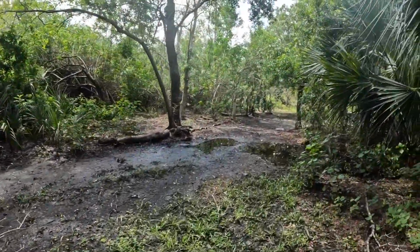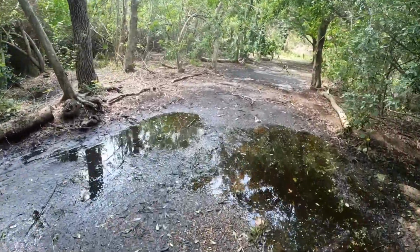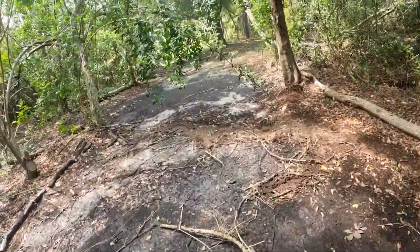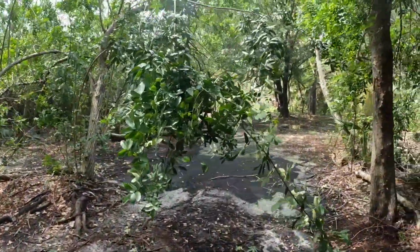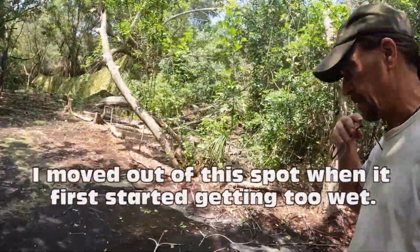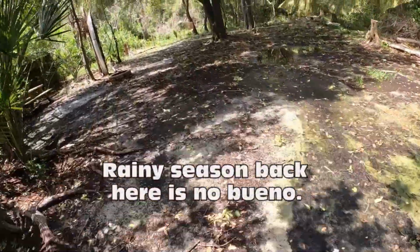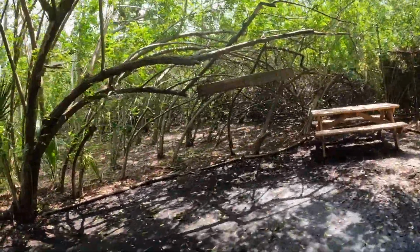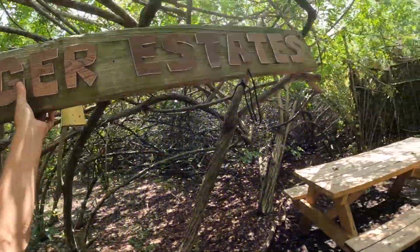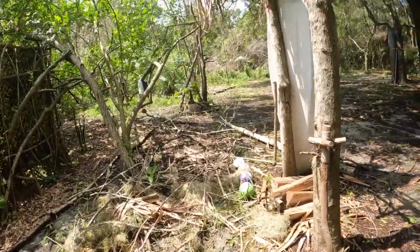And back here, it's been a few days. Things are starting to dry up finally. Ugh, but that is nasty and swampy. Trees are bent over. Goodness, that is gross. Still gotta come back here and get my sign. Picnic table's good there.